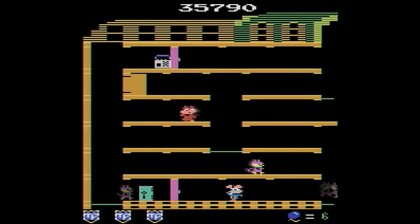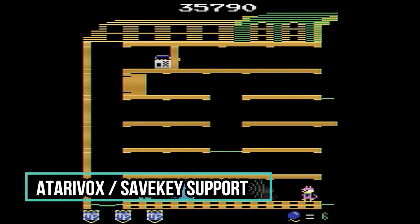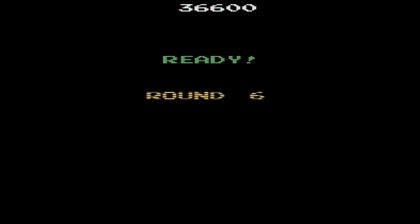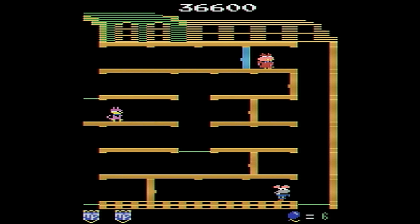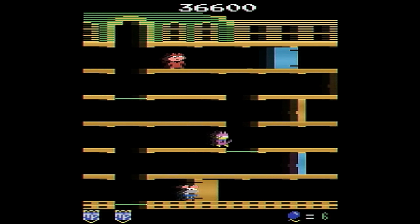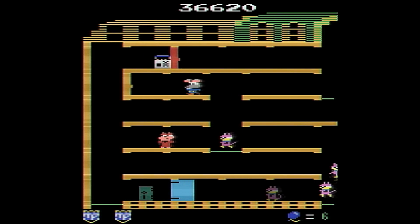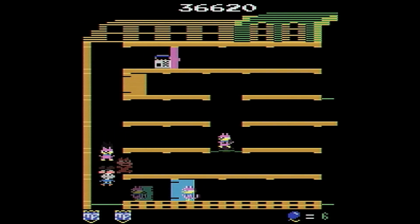Atarivox / save key support. Mappy continues the Champ Games tradition of save key and Atarivox support. The save key device saves your top 5 high scores per skill level. You have the ability to reset all the scores on the Atarivox / save key by pressing and holding reset on the console while powering on the game. Mappy remembers the current skill level you were last playing on and defaults to that skill level the next time you power on your system.